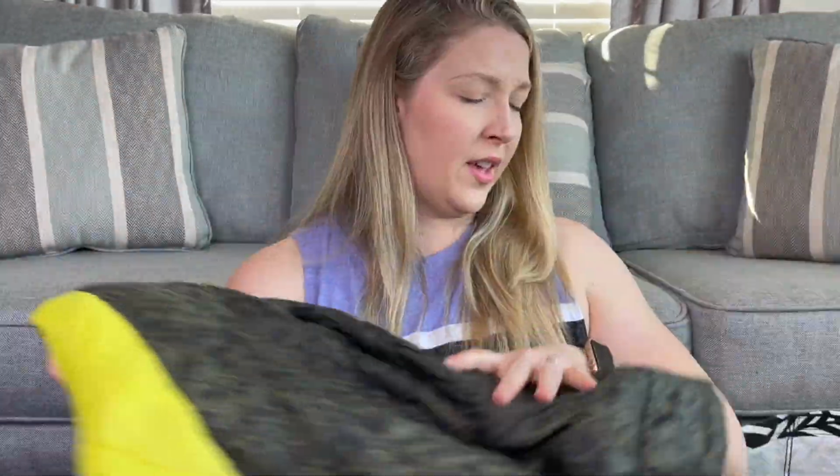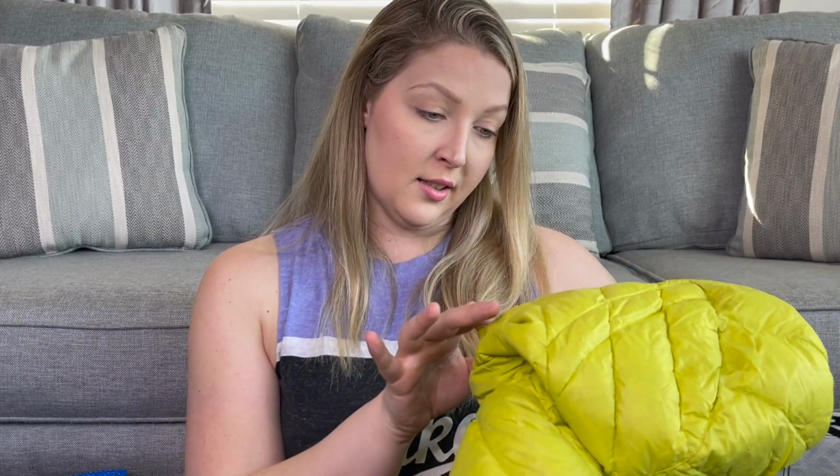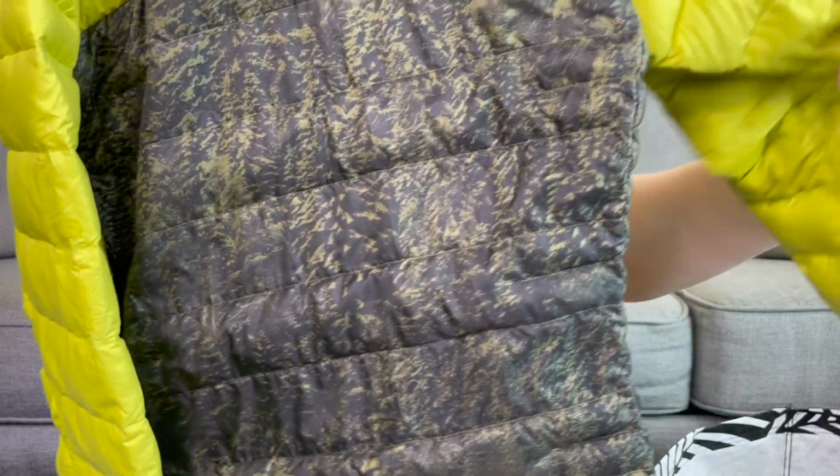Very, very cute. This was such a fun puffer. Adidas. This is a size unsure. I think maybe a large. Check this out. I love the color. Love the print right here. And honestly, I'm not seeing any rips or anything anywhere. So this one was in really good condition.